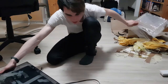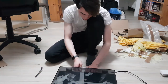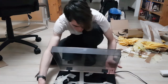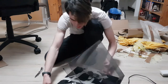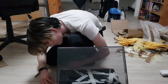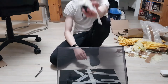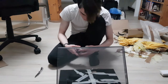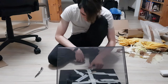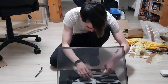Even more packaging material to get rid of. Now, what has he done here? My lord. Oh, but it actually seems to be quite all right. Excuse me? The fuck? Sadly, I haven't yet received any of the records I ordered, otherwise I could have tested it right away.